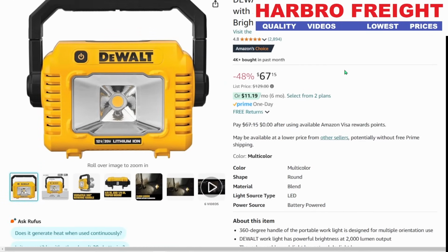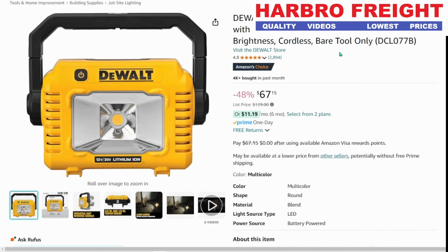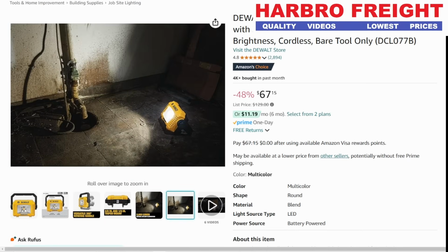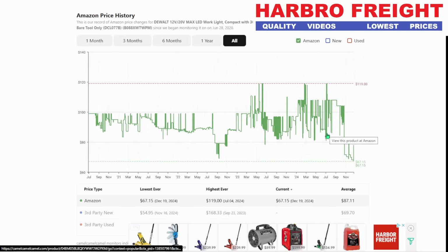And then we have this DeWalt 12-volt, 20-volt max LED work light, compact with 360-degree rotating handle, 2,000 lumens of brightness, cordless, bare tool only, 48% off, $67.15. Let's verify that. With its history, it's showing best price, and this does have about 4 years of history, and it's gone up over the last year, averaging almost $90, $87. And then for Black Friday it went down, but even more of a drop here during the Christmas sale.